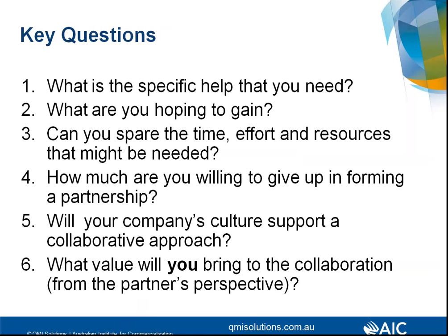The key questions: what do you need and what are you hoping to get out of the collaboration? Can you spare the effort and resources involved? And question number 4 is important. We're talking about a collaboration, which is a partnership, and you have to think about how much you are willing to give up to form that partnership. You need to look at whether your company's culture will support a collaborative approach, and if things need to be changed, what you can do. And you need to sit down and think from the other person's perspective what value you are bringing to the collaboration that they would see.